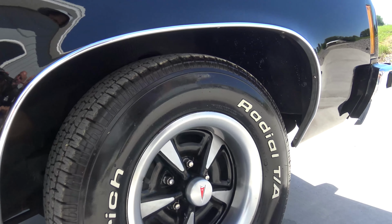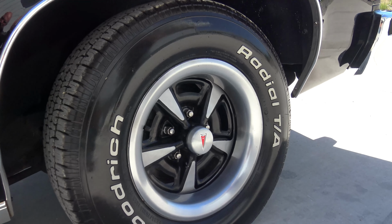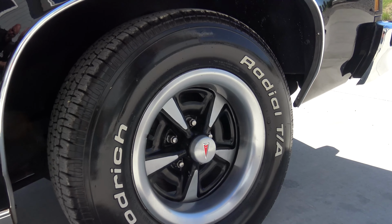BFG raised white letter tires. As far as our tire size, we got 235 70 15s. Beautiful 15-inch rallies on the front. The door paint is perfect.